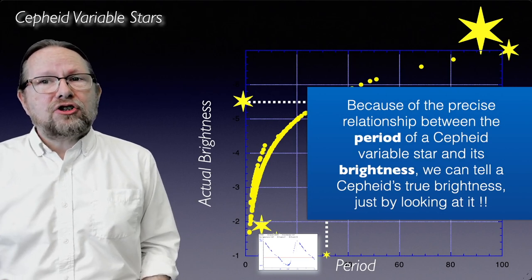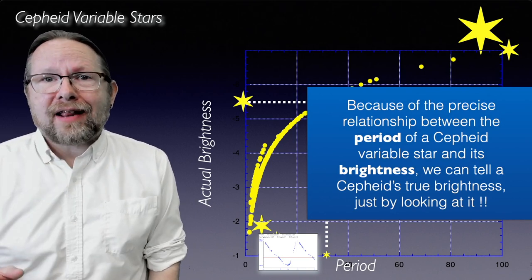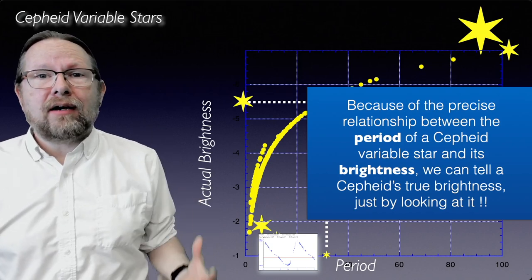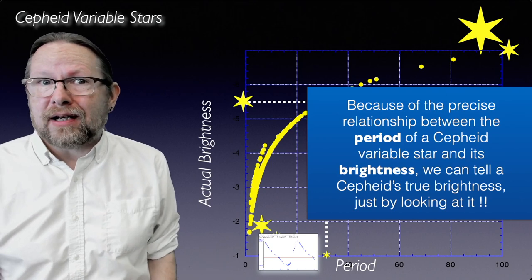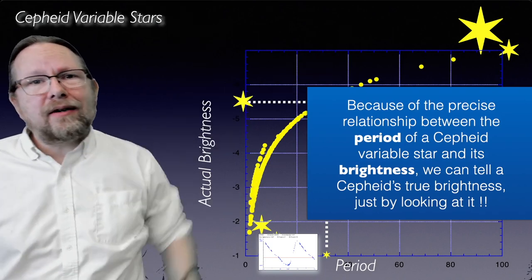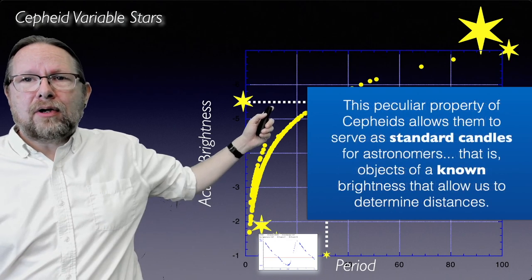Because there is a relationship between their period and their brightness, we can tell a Cepheid's brightness just by looking at it. Now, in order to figure that out in the first place, there had to be some Cepheid variables close enough to us that we could measure their distance using parallax. That's how we figured out this actual brightness in the first place for the nearby ones. But once we've done this for the nearby ones, now we can look anywhere in the universe and see a Cepheid variable and say, hey, that's one of those. What's its period? Now I know what its brightness is.